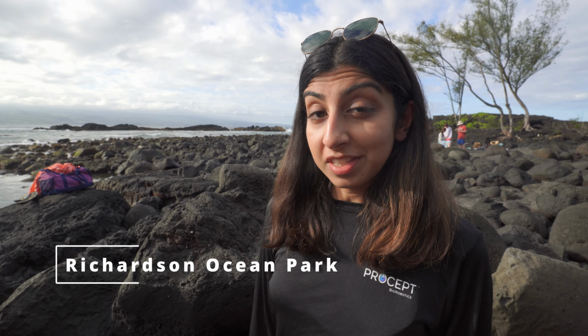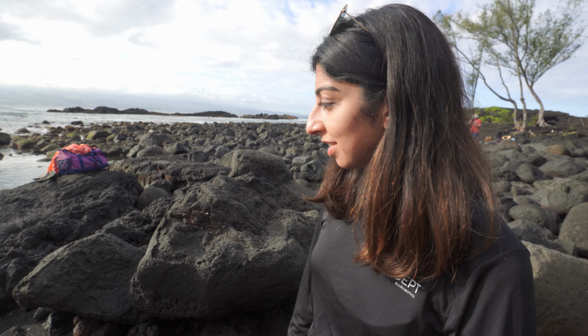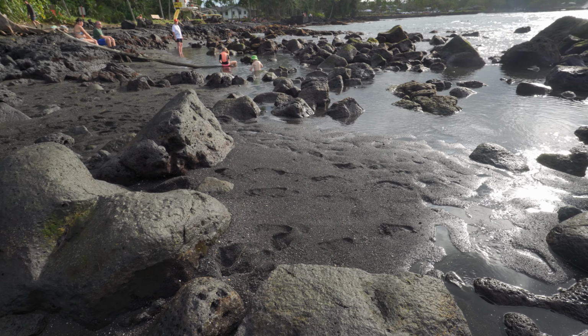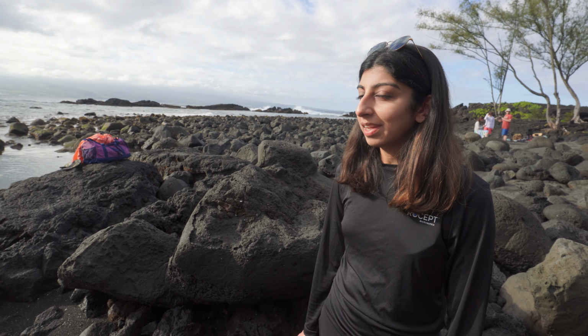So we just came to Richardson Beach, which is in Hilo, and this place is known for having green sea turtles. We're walking around, we haven't seen any yet, but hopefully we'll get lucky. There's a lot of nice little lagoons here, and the current isn't too strong, so you can see a lot of kids swimming and having a good time.